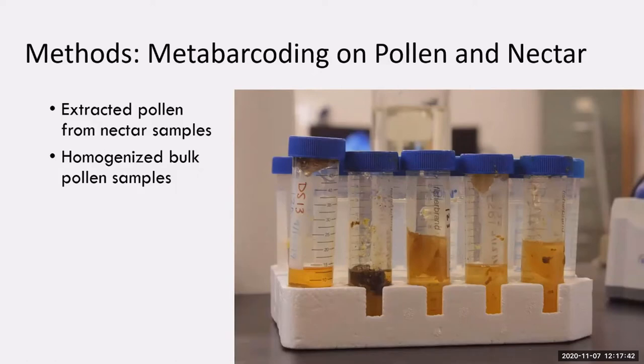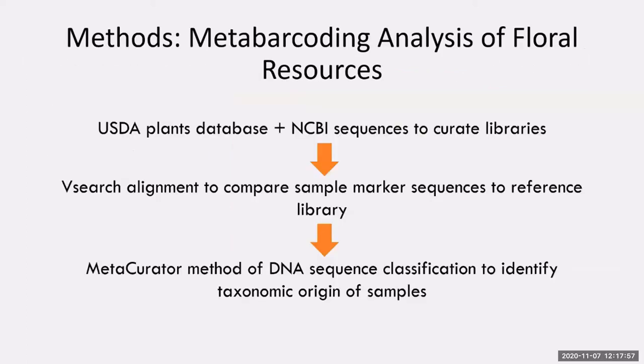And we'll be performing a pollen metabarcoding analysis on all of these samples. Essentially, we'll be extracting pollen out of these nectar samples and then homogenizing our bulk pollen samples to try to get a representative look at the plants that are contributing to those samples. Once we sequence those samples, we will curate a library using the USDA plants database as well as NCBI sequences to compare our samples to. We'll then use a read alignment technique to line up our sample sequences with our library sequences, and we'll use a MetaCurator method to identify the taxonomic origin of those sequences. So essentially I'll have a list of all of the plants that are contributing pollen into both our bulk pollen and our nectar samples.